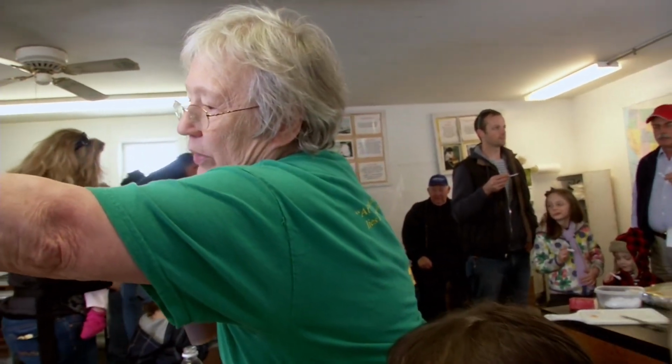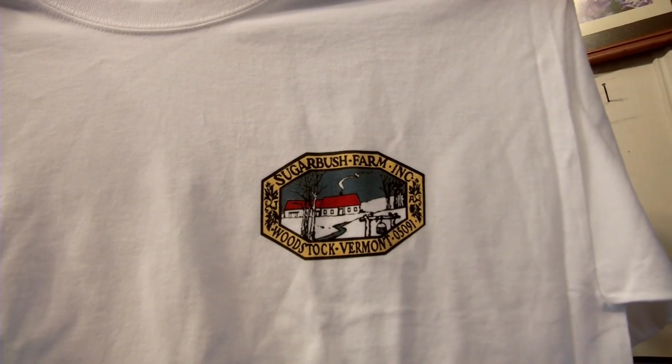Ralph's mom, Betsy, works in the family store. See, this is when we started making maple syrup this year. She knows that Sugarbush Farms is a small town operation, but with a big reach. Betsy, you ship all over the world. Where's the farthest place you've shipped to? The farthest is Antarctica. Wow.